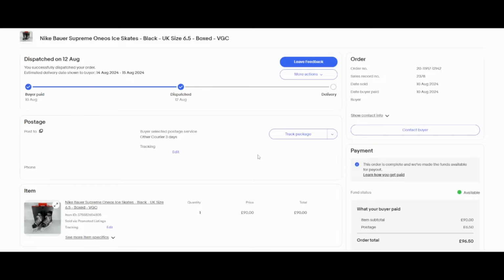As I say, I paid £20 for them and sold for £96.50. Total profit was £56.46, so absolutely amazing. Really happy with that, and as I say, they did not hang about. I think they sold within about 48 hours. Total ROI on that was 282%. So that is going to wrap it up for another week.